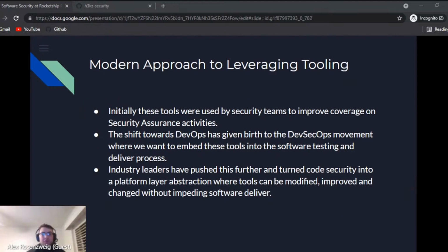So, talked a bit about the tooling, talked a bit about the design goals, talked a bit about what good looks like. How are companies actually using this information to build complicated and advanced and awesome security programs and security automation programs? So I think the thing that hasn't been mentioned yet is the push towards abstraction of tooling.